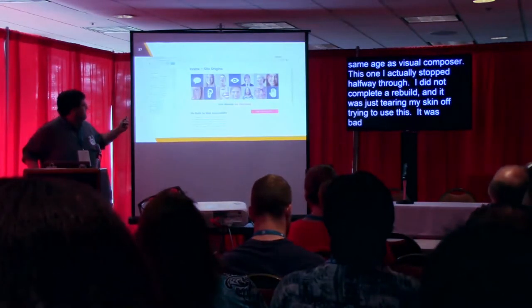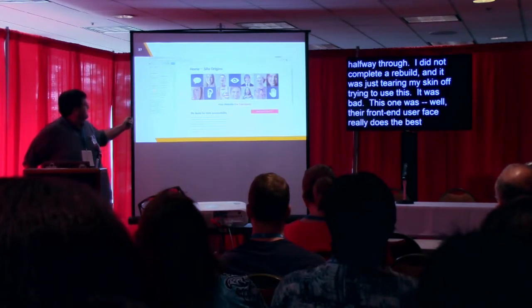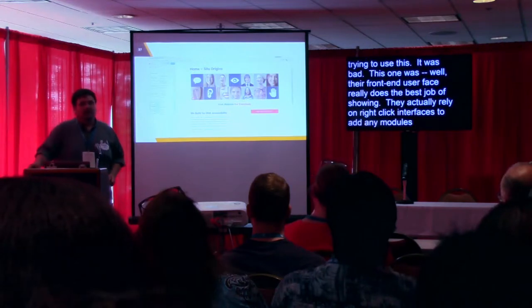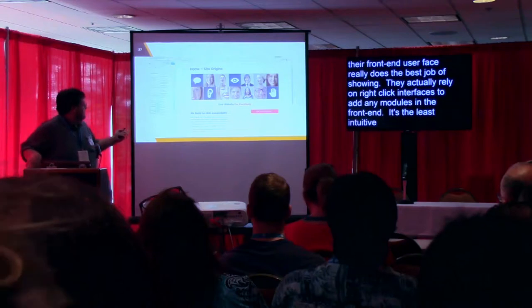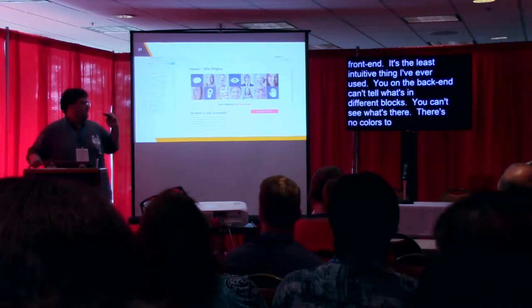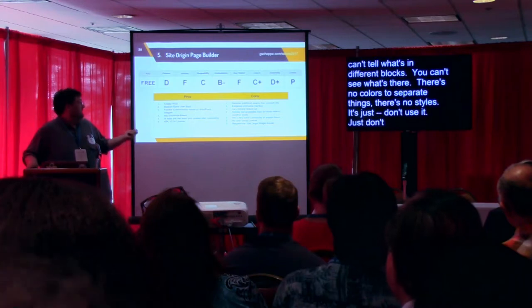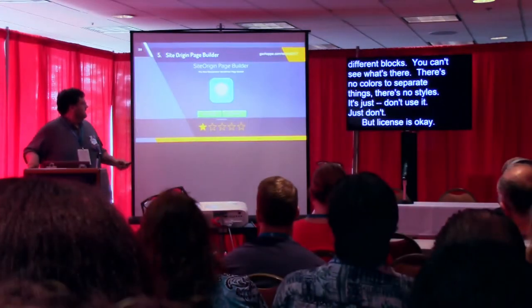Their front-end interface really does the best job of showing it. They actually rely on right-click interfaces to add any modules in the front end. It's the least intuitive thing I've ever used. On the back end, you can't tell what's in different blocks, you can't see what's there, there are no colors to separate things, there are no styles. It's just: don't use it. Just don't. The license is okay, otherwise, eh. One star.